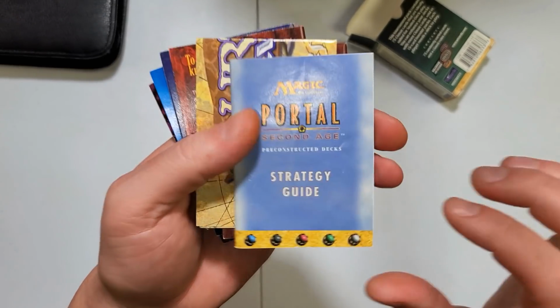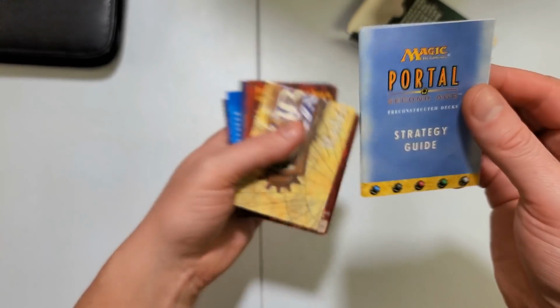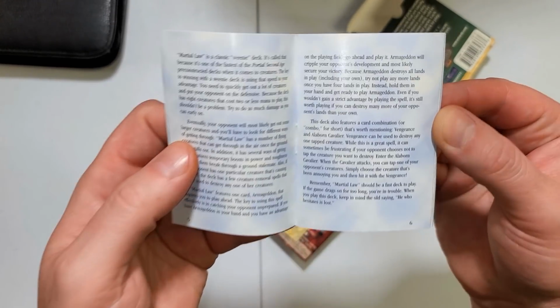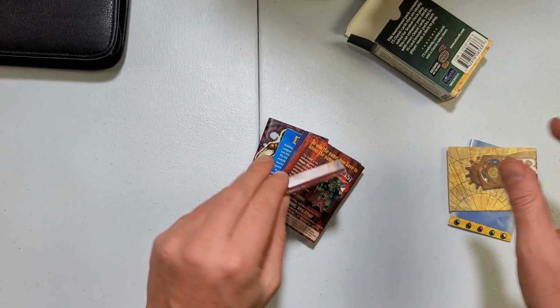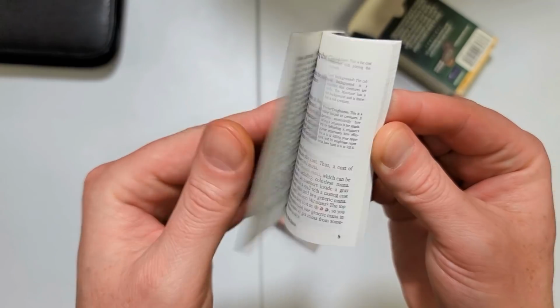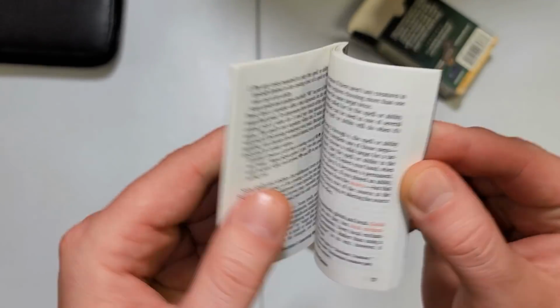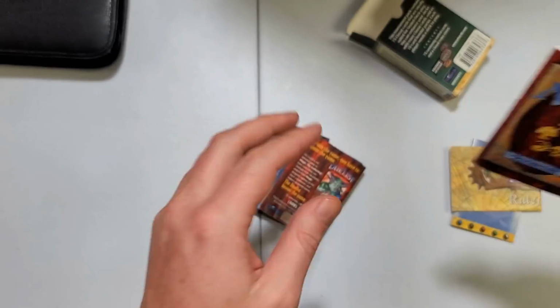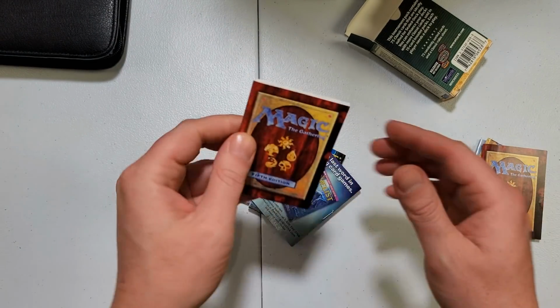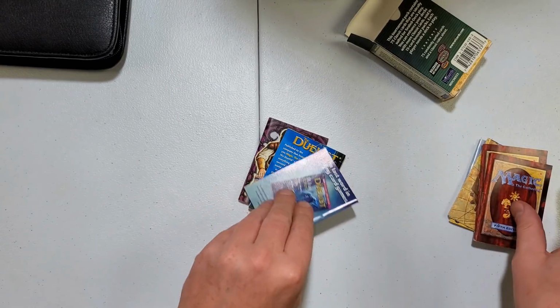These are old booklets from back then. The old Portal one. This is how I learned to play Magic, was reading one of these little books. Not this one in particular. Rules for Urza Saga. One of these right here. Fifth edition. I remember having to read all this. This is how complicated it was before to play Magic. They made it so difficult as a beginner. Now it seems a lot easier to understand. But these were the old books they had, man.